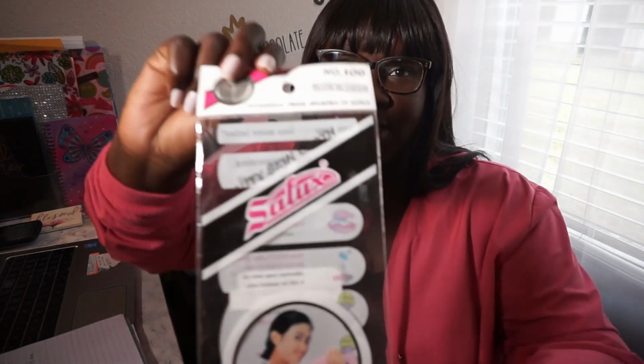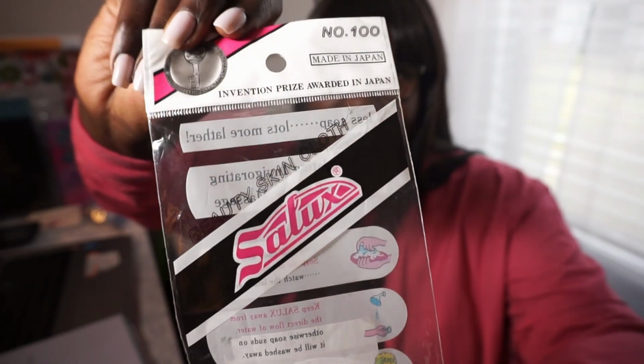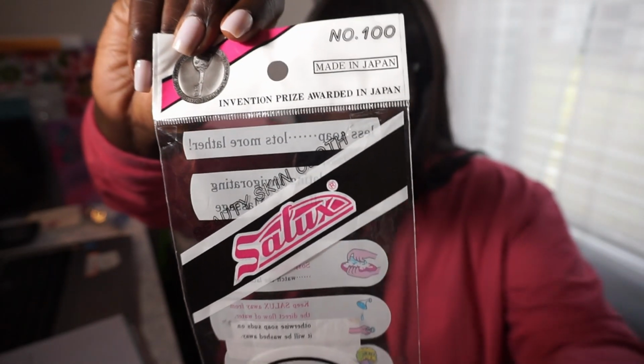So this is the packaging here. It is called a Salux. I guess that's how you pronounce it. It is a towel that you use to bathe with. It says less soap, lots more lather, stimulating, invigorating, excellent for massage. I can co-sign on all of that.